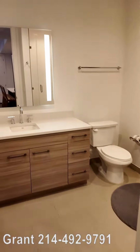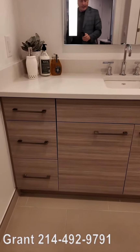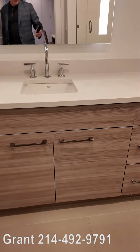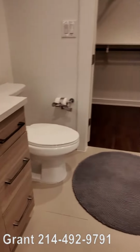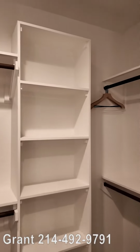And then let's go in the bathroom. And hey, there's more of the good stuff in here. So I like the lighted mirror. I love the cabinets continue in here. Those are the same color as in the kitchen. And then you got a beautiful walk-in shower here. This is really good.